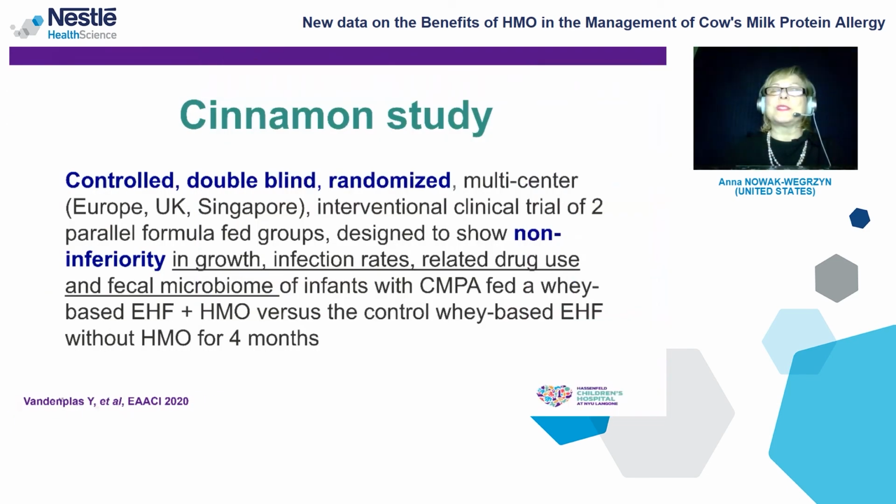This is the Cinnamon study. It's a controlled, double-blind, randomized multi-center study involving centers in Europe, UK, and Singapore. The study compared two formula-fed groups designed to show non-inferiority in growth, which was the primary endpoint, as well as infection rates, related drug use, and fecal microbiome in infants with cow's milk protein allergy.